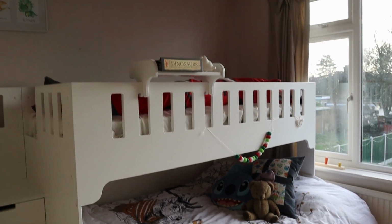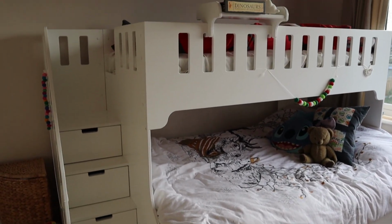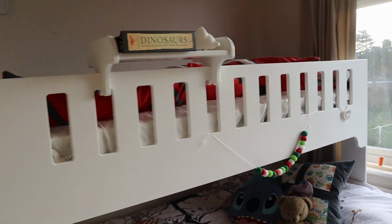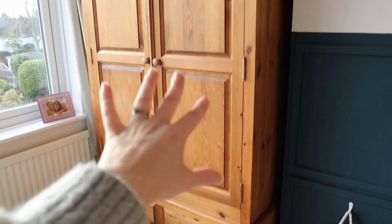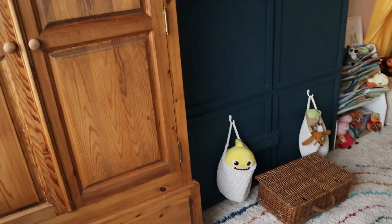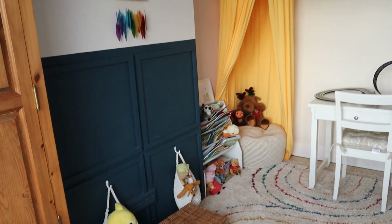First things first, I'm going to give you a panoramic view of my son's room. So he has a double bunk bed, so he sleeps at the top here. We have a wardrobe and some bits I'm going to talk to you about in a second. A big wardrobe here that I got second hand, but actually it fits perfectly in this place. I'm so chuffed and happy with it. A few bits I'm going to talk you through in a second.